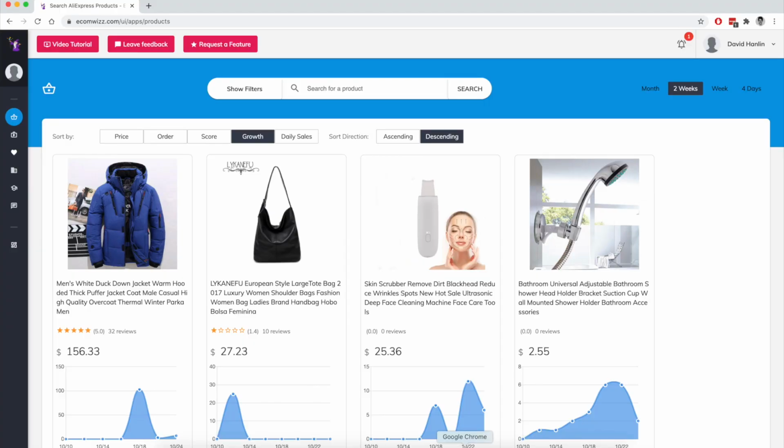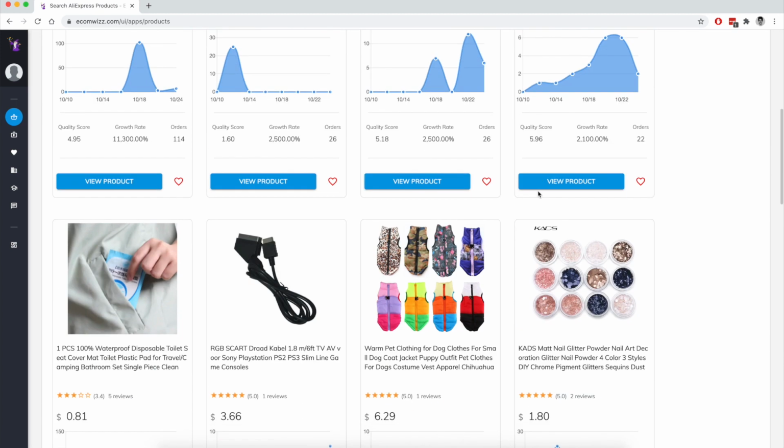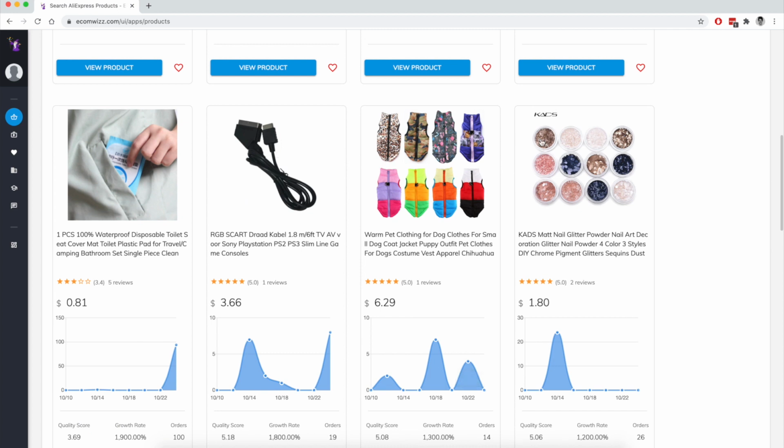All right, so now we're back on the EcomWiz site, and I'm going to scroll through a little bit more and see if there's any products that stand out to me and show you guys what I think you should do when you're doing your product research. So continuing down the line, just combining the things that we thought of from our intuition, we can see here warm pet clothing for dog clothes.